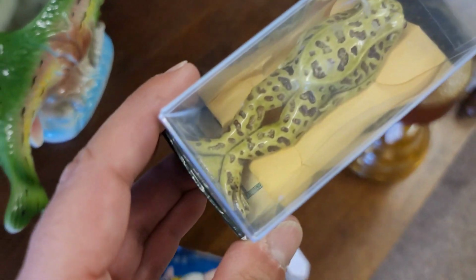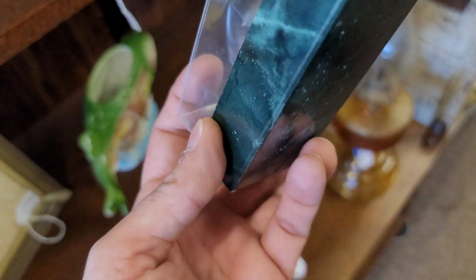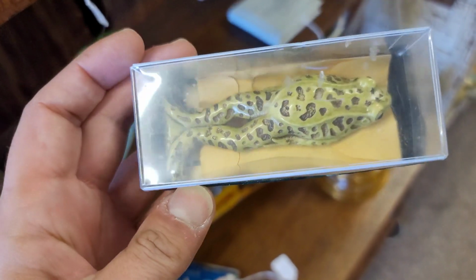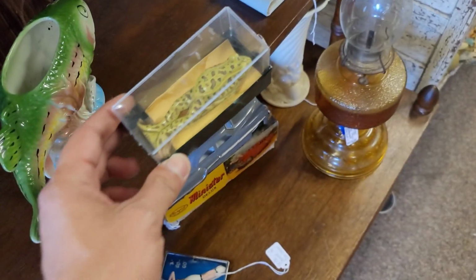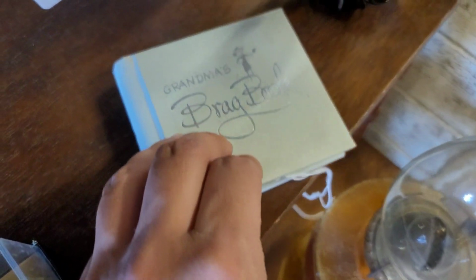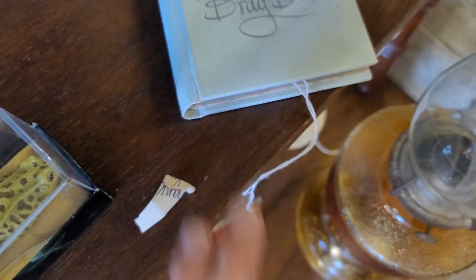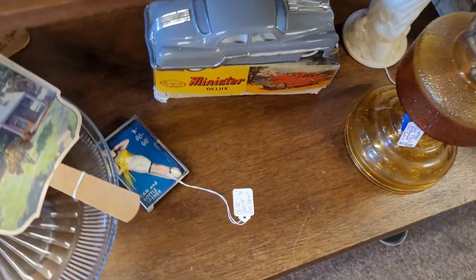I have seen this is actually a vintage razor made to look like, well, it is based off of an antique frog razor, believe it or not. It is not an antique, but it is vintage. Still really cool item to see. A little grandma's brag book here, and I wanted to check out the brags, but she didn't have any. Sick burn.